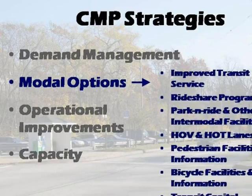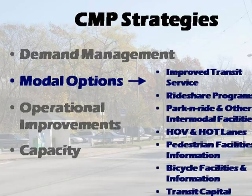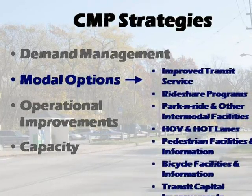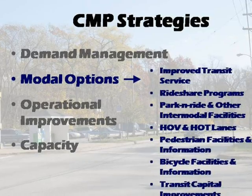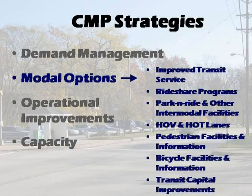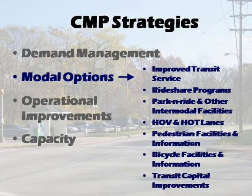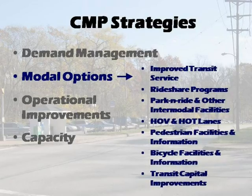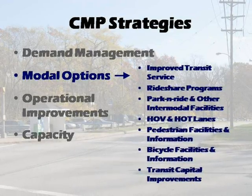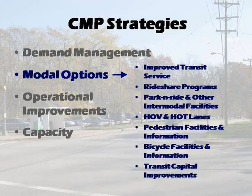Modal options are strategies aimed at giving people transportation choices beyond just driving alone in their cars. These include everything from improved transit service to bicycle and pedestrian facilities to park and ride lots that can facilitate carpool and vanpool programs. Again, some of these strategies are things that an MPO can do, some are things that a DOT can do, some are things that transit agencies can do, some things can be implemented by local municipalities, and other things may work best in partnership with the private sector.